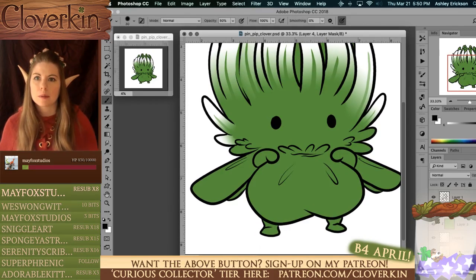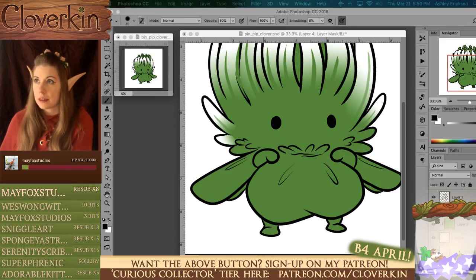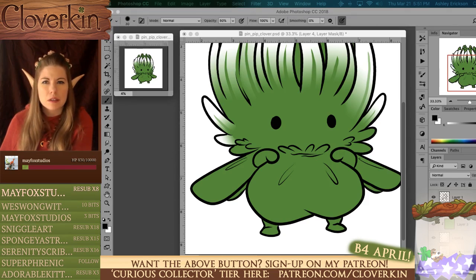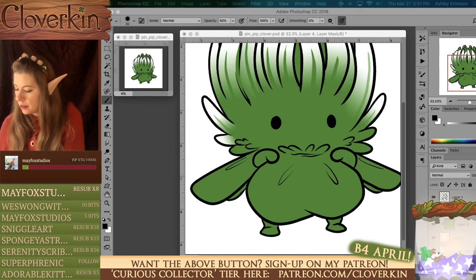I'm going to look up an actual clover now. My one fear with this is that it's going to be too many colors, or not enough colors, I guess. Because if I do it how it is, it's all the same green.